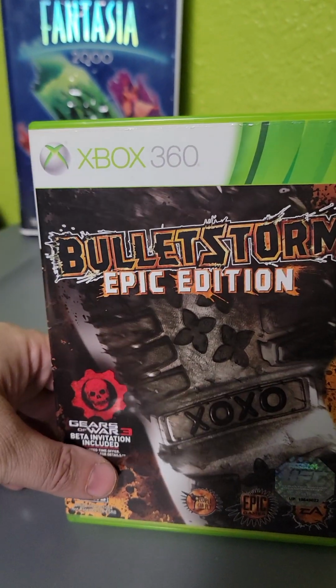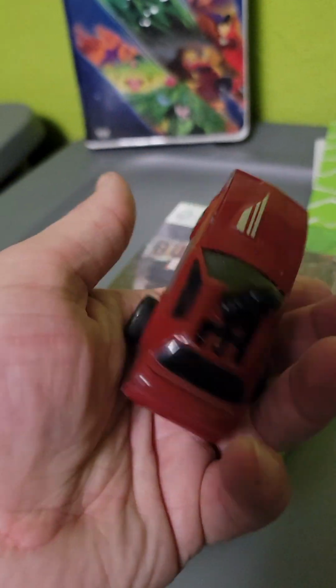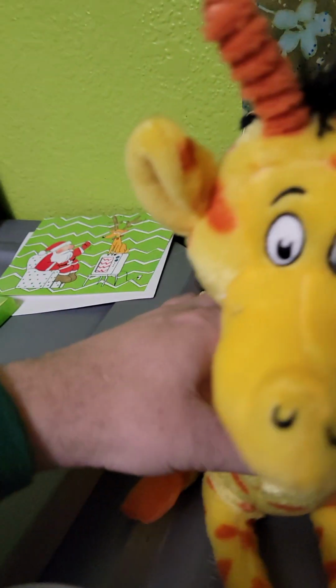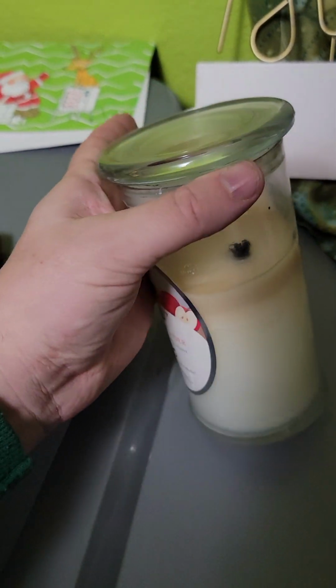Bulletstorm sold on Mercari for $10. This one was $13 on eBay. Little 1980s scraper, I believe is what it's called. $10 for the Dr. Seuss giraffe. $12 for the Success hanger there. $14 for this dress out of a storage unit. This is also from a storage unit, $16 for this used candle.